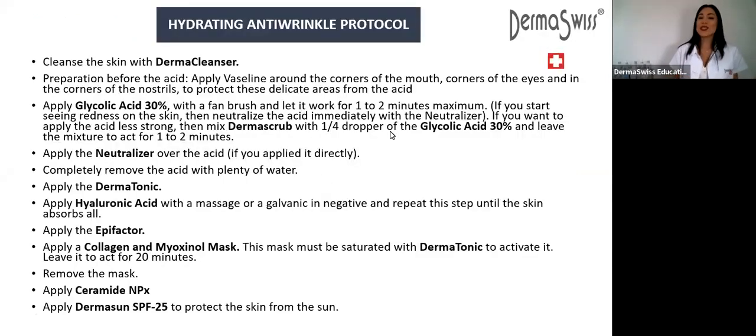And now we are going to talk about these two protocols. These are two protocols that you are going to take in hand when you are facing a client with dehydration in the skin, a client with dry skin lacking oil, or a client with dehydration, lacking water. The hydrating anti-wrinkle protocol is going to give you both, for dry or for dehydrated skin. But as the title of the protocol says, it is going to give you extraordinary results when you have a client with a lot of wrinkles, and it's going to change the skin.